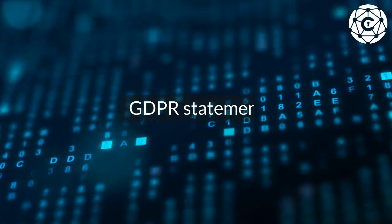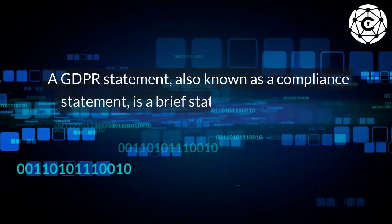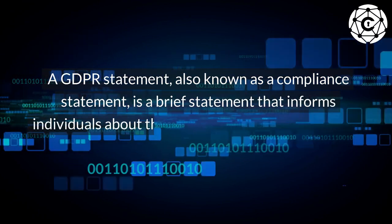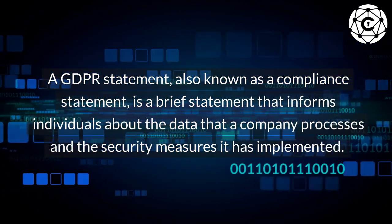GDPR statement. A GDPR statement, also known as a compliance statement, is a brief statement that informs individuals about the data that a company processes and the security measures it has implemented.